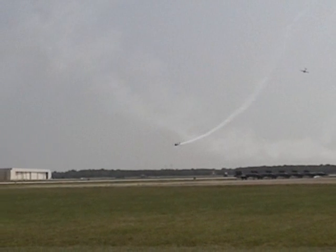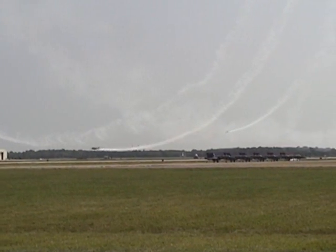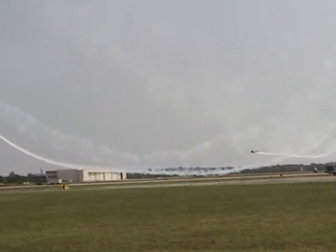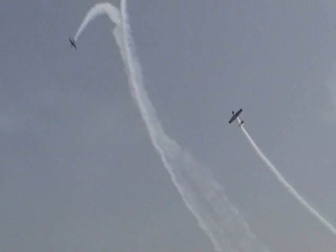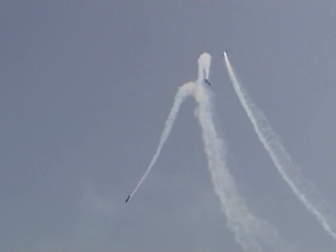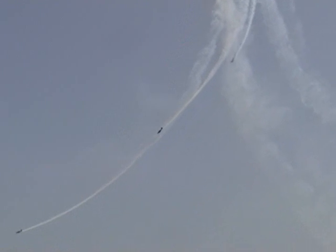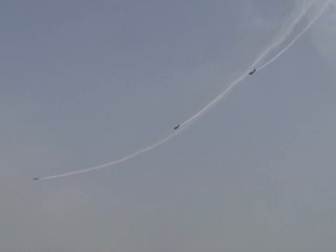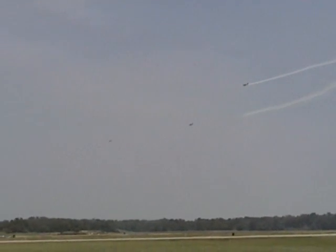Dave Monroe on the right wing, number 3 airplane, grew up in an airline family. He's a Boeing 767 international captain for a major airline. Second aerobatic pilot, graduated from the National University in San Diego with over 23,000 hours of flying time in many different types of aircraft. So he's having himself a wonderful time out there today.